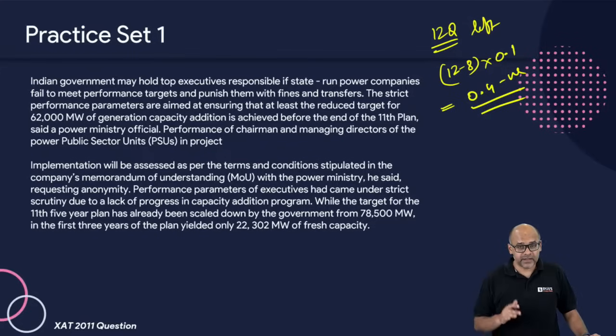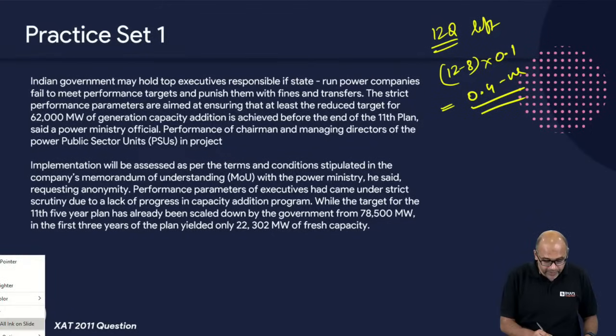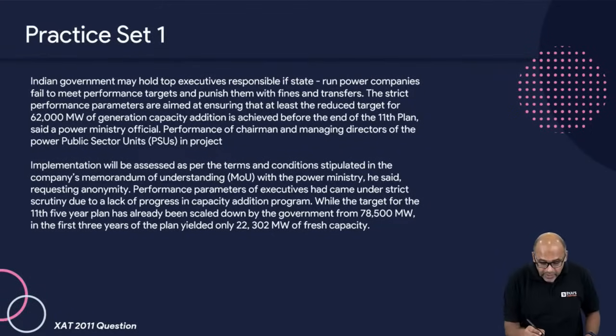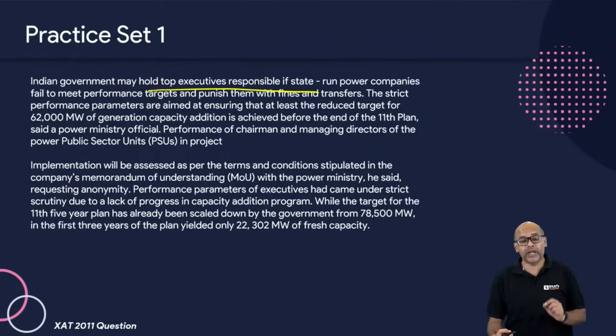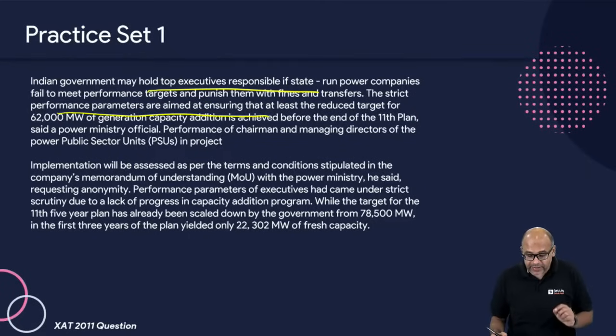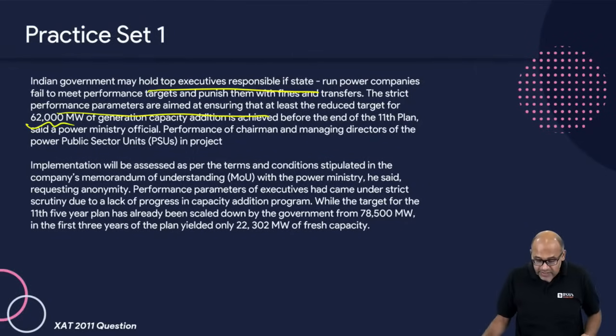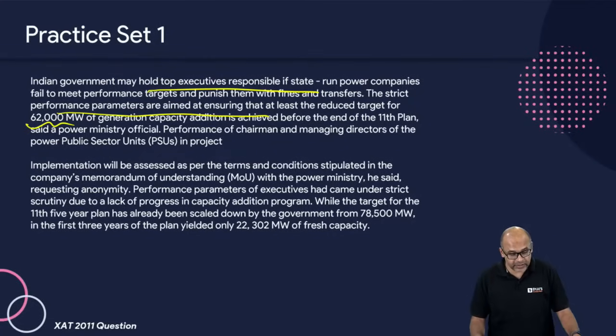Alright, you have done this, read this. Can I move on to the next slide? So let's take a clear stock check of the information. Indian government may hold top executives responsible if state-run power companies fail to meet performance targets and punish them with fines and transfers. The strict performance parameters are aimed at ensuring that at least the reduced target, so already the target has been reduced to this value, of generation capacity addition is achieved before the end of the 11th 5-year plan, said a power ministry official.